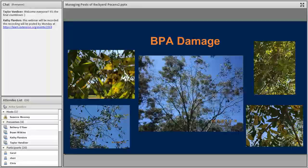That tree is completely defoliated, and all you've got left is the nut. This is going to hinder, number one, your nut development. Number two, if that tree defoliates early, it's very well going to hinder you from having a return crop next year. The earlier the leaves drop off, the less likely it is that you will have a return crop, or you'll have a very reduced crop the next year.